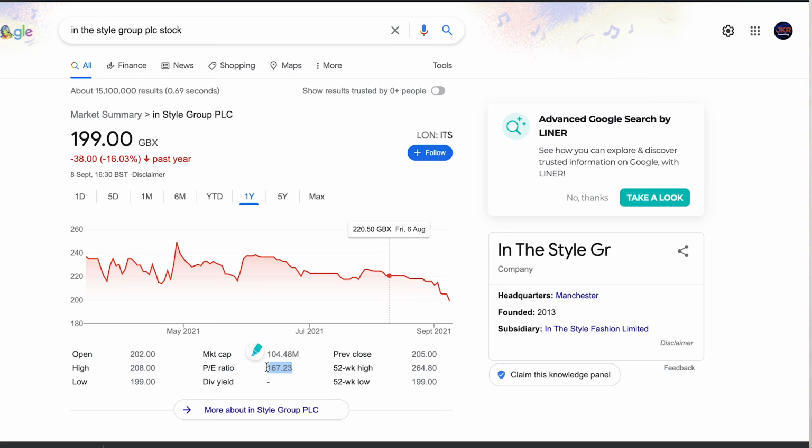The reason why it does look quite high, which I'll show you in a second when we get onto the financials, is just because it's just got to profit. So that P/E will probably drop down a lot quicker. But when you look at the growth and to see it's profitable, it's actually really good. So I'm just going to put that down there.